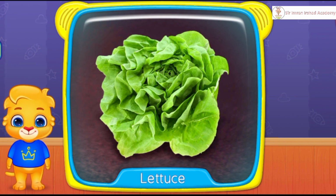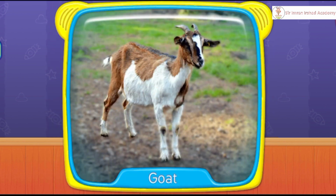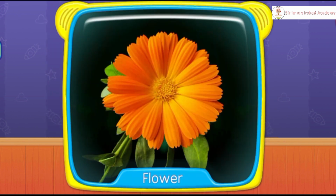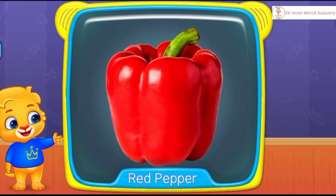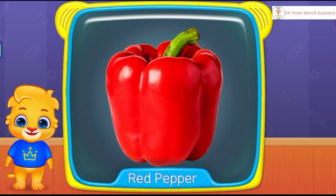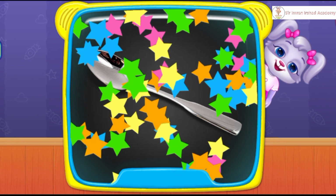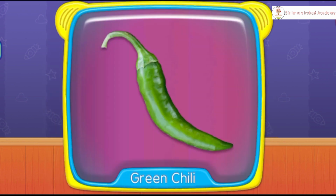What's this? Lettuce. Goat. Hi. Rain. Flowers. What is this? Red pepper. Spoon. Banana. Green chili.